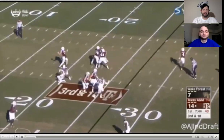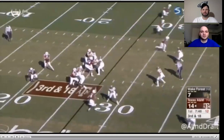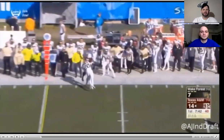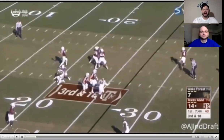Yeah, this is 3rd and 18, too. So you know what's coming, and you still can't stop it. Back shoulder throw, man. Going to the moneymaker. Awesome job here. Look at that. Woo! That's an NFL catch right there. For sure.